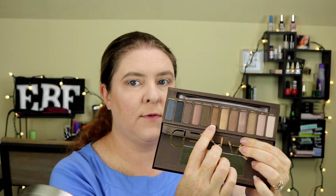Okay, I'm going to go in with the shade Smog, which is this shade right here. It is shimmery. I'm going to keep that on the outer half of my eye.